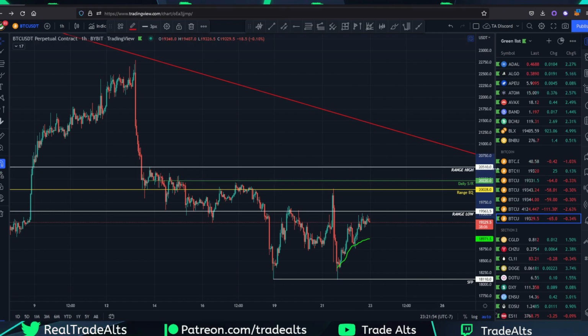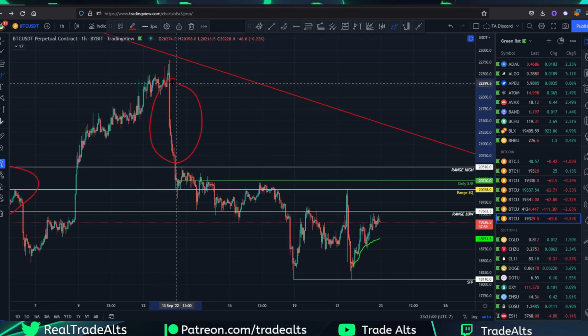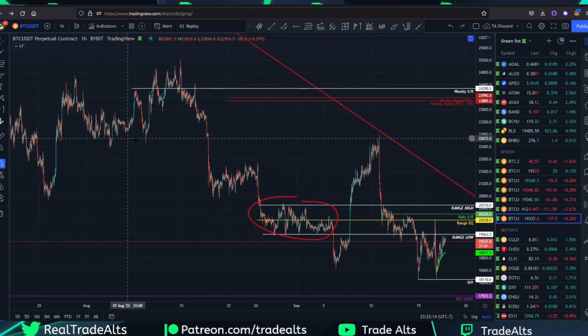If price manages to reclaim 20,500, you look at how price dropped down, very inefficient, right? The way that we got there, there's basically just a straight elevator move to the downside. If price is able to reclaim 20,500, I do think you can get a pretty nice squeeze to the upside. And I'll give you some targets on that.